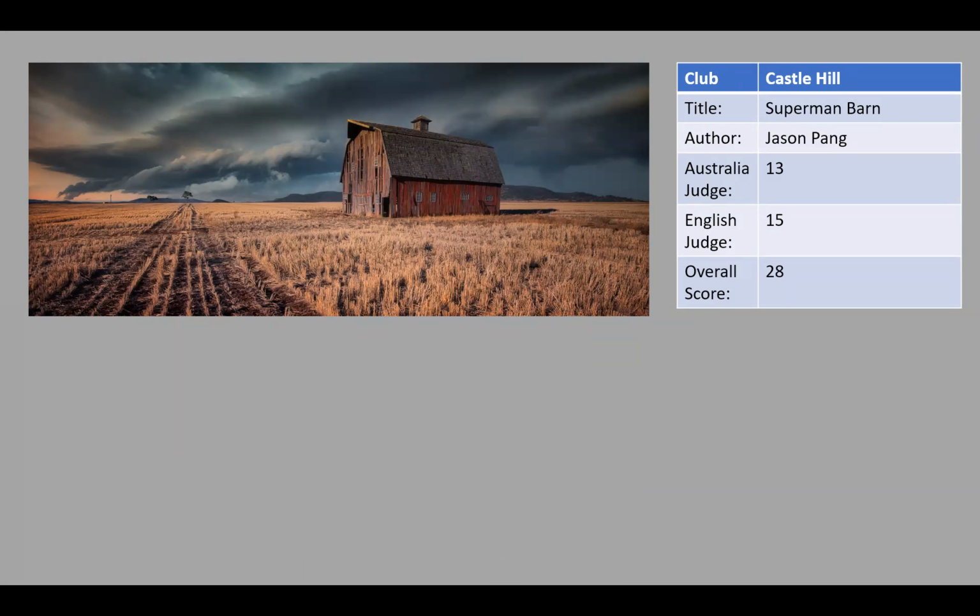Superman Barn, Jason Pang. Yes, Jason, I love this picture. I love the leading lines. I love the way the leading lines lead you down to that tree at the end. I love the threatening sky, and the barn is beautiful. And I would defy anybody to walk past that barn with lovely light like this and not try to take a photo and not try to get something out of their visit here. I'm not saying that you get something as good as this, but you would definitely give it a go.